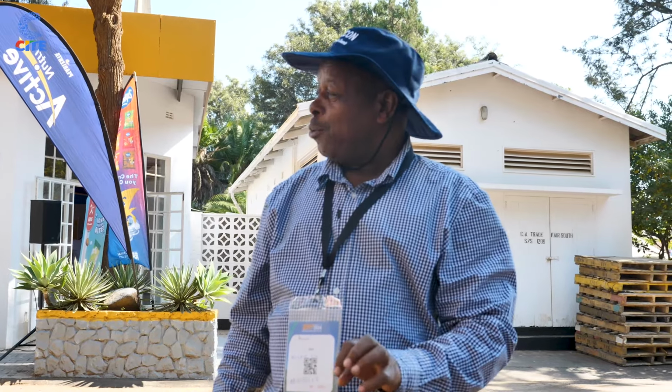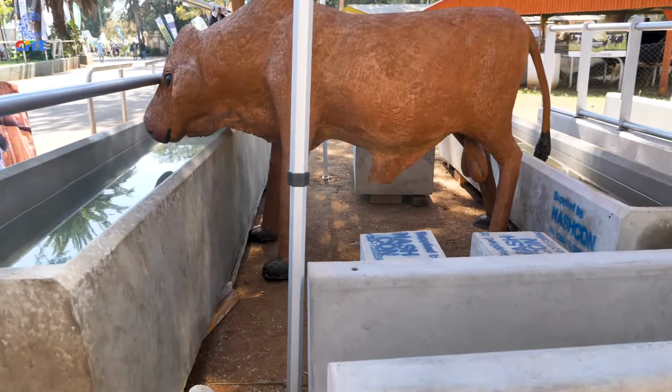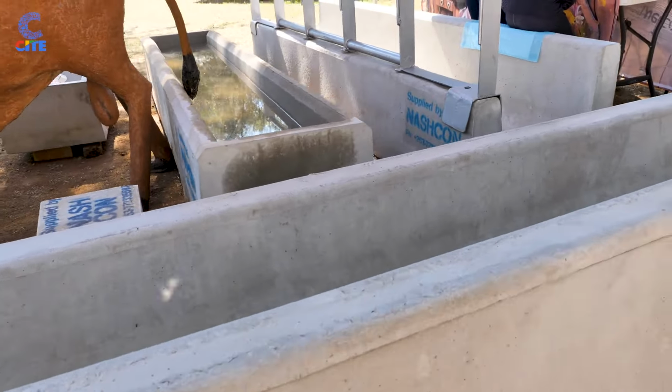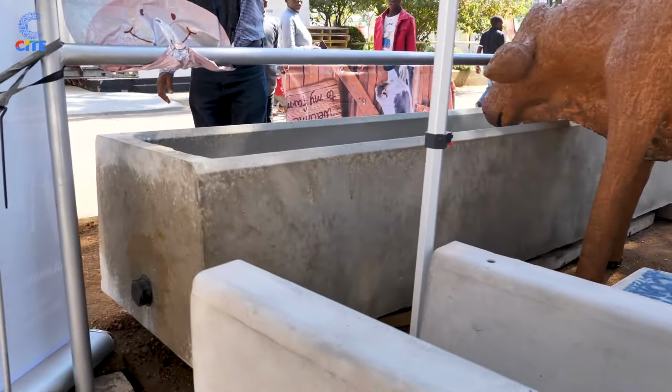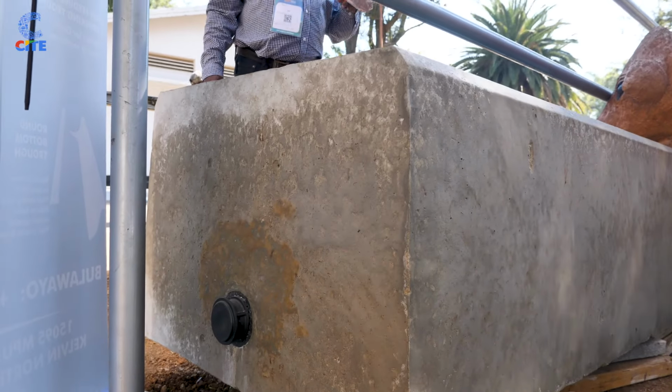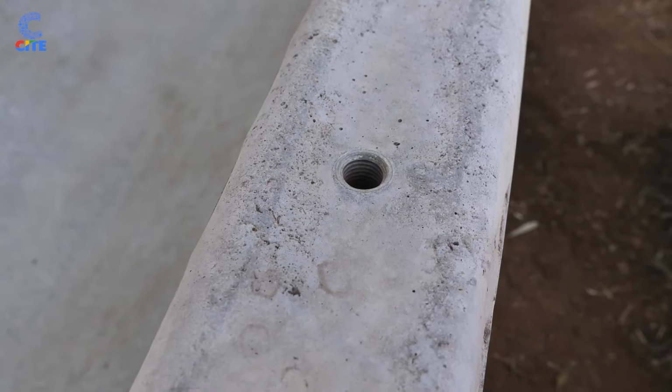Why are we making them to be almost heavy like this? It is to make sure that they don't break and no one can tamper with them. Unless you start using a 5 pounds hammer, yes, you can break this. It's well reinforced. It's easy to use. When it's dirty, there's an outlet which you straight away open and you clean. After that, you close.